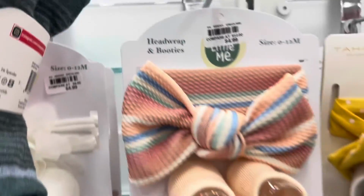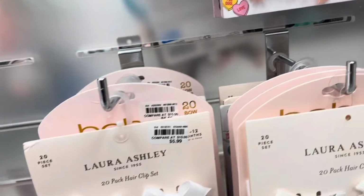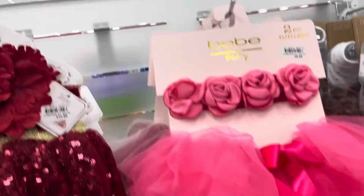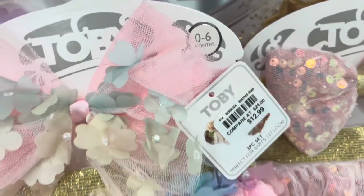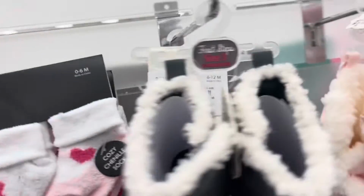I was kind of looking at wraps and hats, stuff for photos. A lot of this stuff would be really cute for photo sessions. Lots of hair clips. I don't need any of those. I have so many hair ties, you guys. But that was really cute, maybe for photo shoots. A lot of this stuff will be really cute for photo shoots, I think.